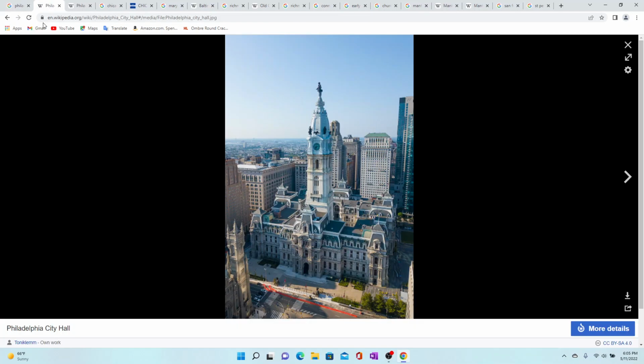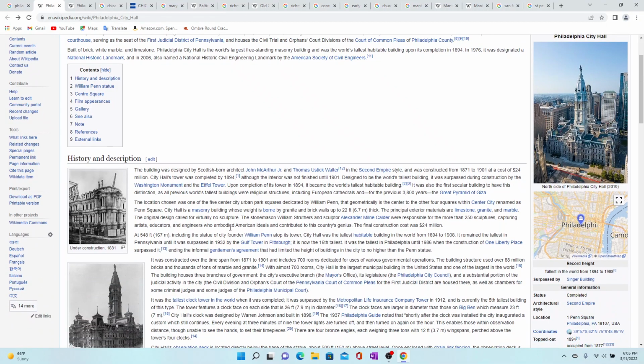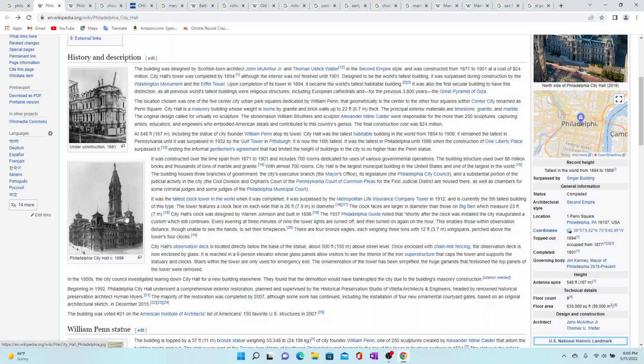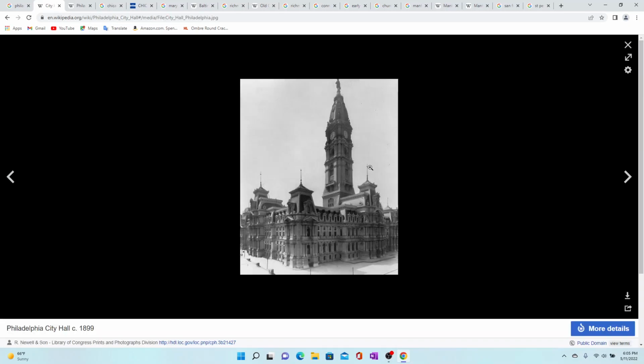Let's go over to the Wikipedia and take a look here. So, 1871 to 1901, 30 years. This doesn't look like a building that can be built in 30 years with horse and cart technology in the 1800s.